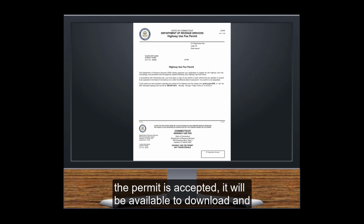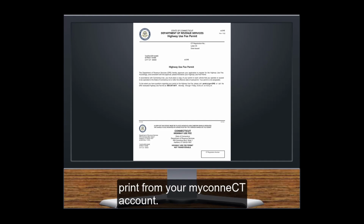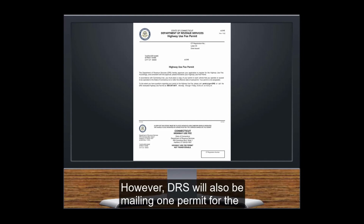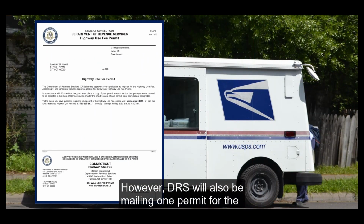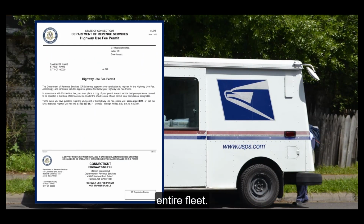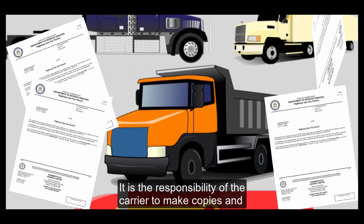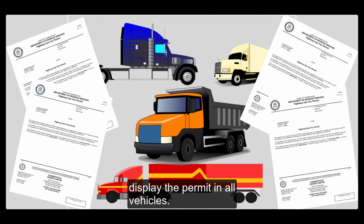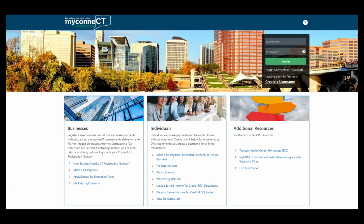Once the permit is accepted, it will be available to download and print from your MyConnect account. However, DRS will also be mailing one permit for the entire fleet. It is the responsibility of the carrier to make copies and display the permit in all vehicles.